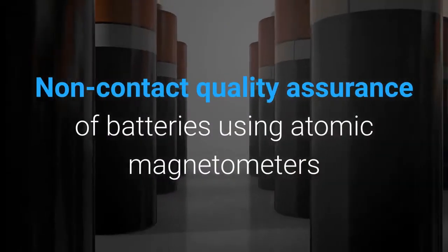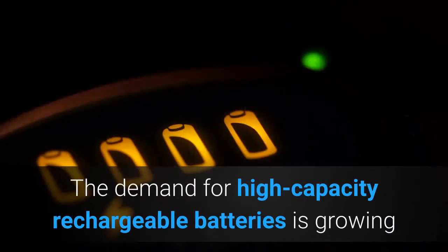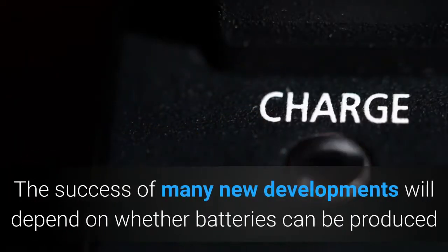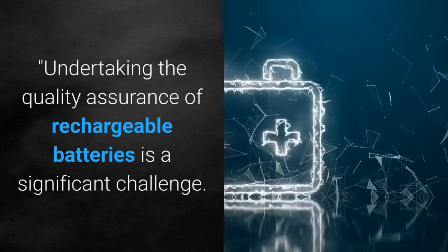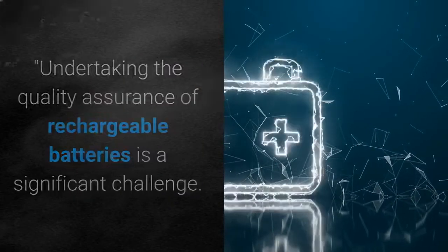Non-contact quality assurance of batteries using atomic magnetometers. The demand for high-capacity rechargeable batteries is growing, and so is the need for a form of sensitive, accurate diagnostic technology for determining the state of a battery cell. The success of many new developments will depend on whether batteries can be produced that can deliver sufficient capacity and a long effective lifespan. Undertaking the quality assurance of rechargeable batteries is a significant challenge.